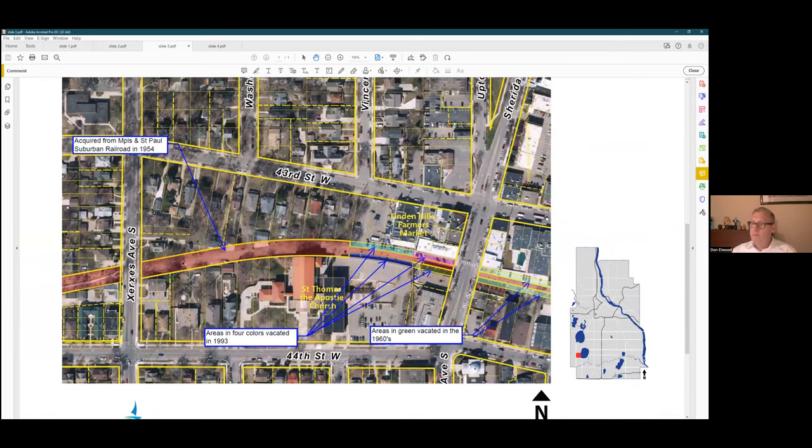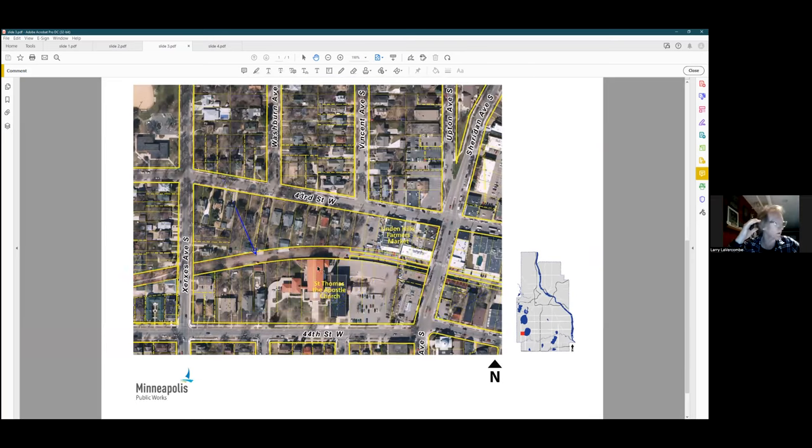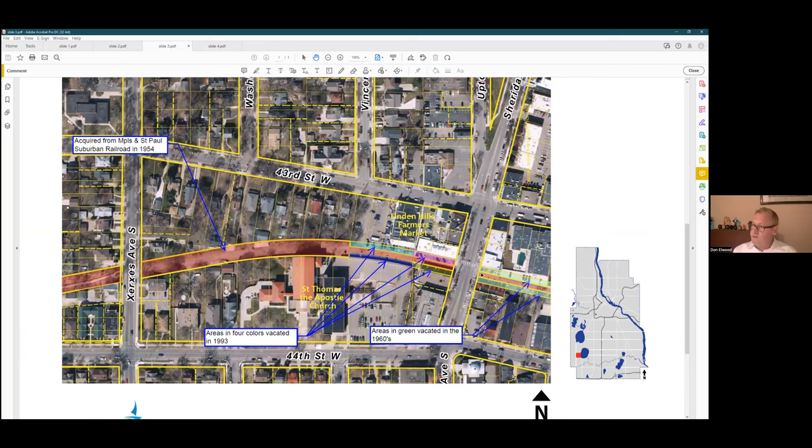In the 50s, this entire trolley line was acquired by the city of Minneapolis. They bought it from the Minneapolis and St. Paul Suburban Railroad. They bought everything. So west of where that gate is, all the way out to the road, that's city-owned land. We bought it in 1954.